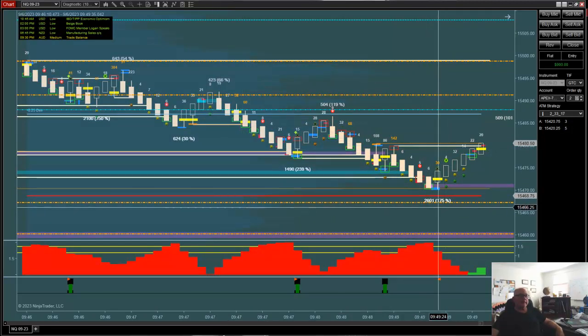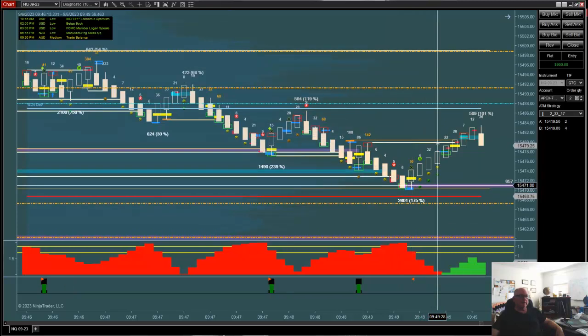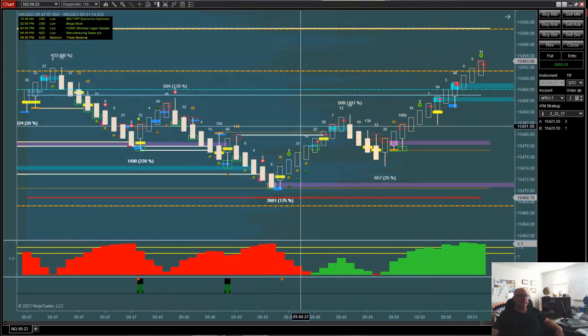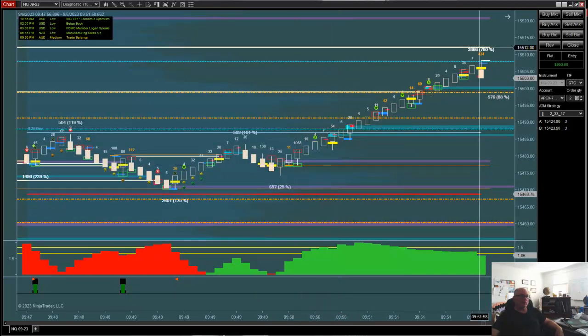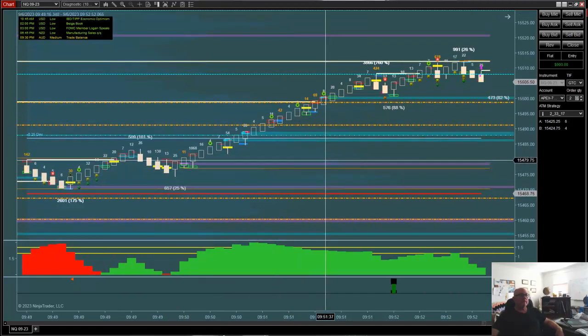So here, I believe, yeah, if I'm not mistaken, this is the third time we come down. Can't remember, and then we went up. So here's another. If I would have been in it, I'd have been out right through here, it looks like. I don't believe I'd have been able to catch that whole move unless I stayed at break even. And break even would have been right here roughly, and it goes underneath it, so most likely runs me out.